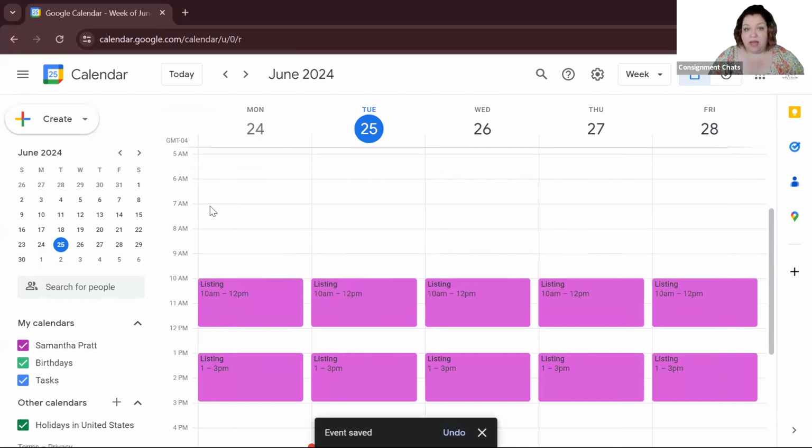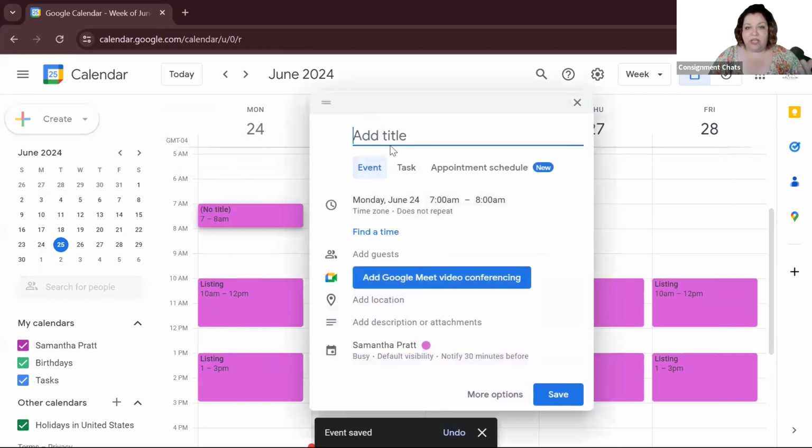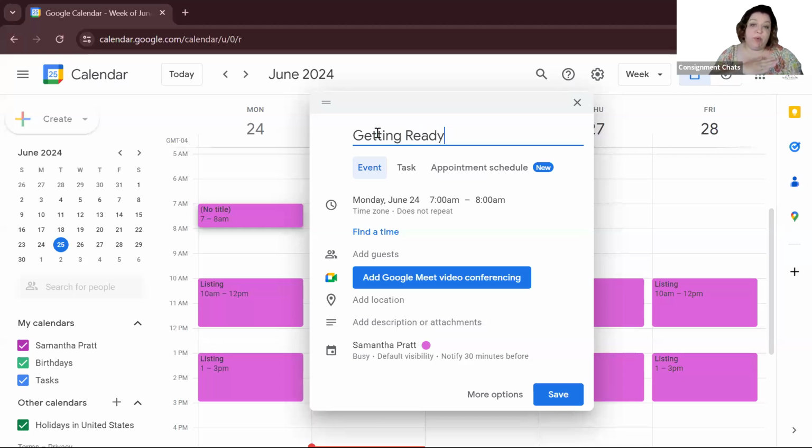Now, I like to put in when I get up in the morning and just kind of go right from the get-go. And you don't have to do this. You can have it on your personal calendar, you can have them sync, or you don't have to put it on your calendar at all. I like to put it on here just so I know that I'm up at that time and holding myself accountable to like, this is my time to get ready. If I'm not ready by 8, then I don't need to be ready that day. I guess I'm looking like a crazy person.